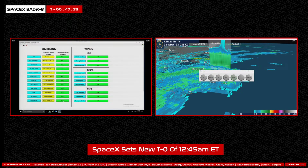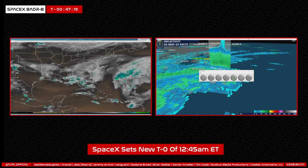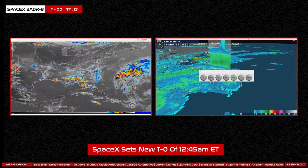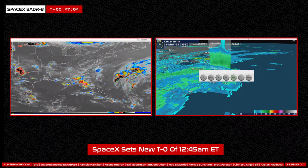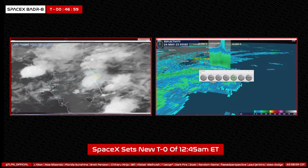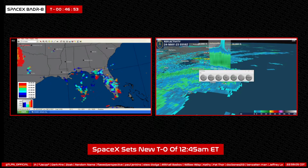If you're just joining us, welcome. We are now T-minus 47 minutes, 30 seconds and counting until the current targeted T0 for the launch of BADR-8 or Arabsat 7B. Launching from Slick 40 at Cape Canaveral Space Force Station in Florida. SpaceX continues to monitor the weather. We're waiting for any further updates. We've had 3 or 4 pushbacks on the clock so far this evening, but currently they are targeting 12:45 a.m. Eastern Time, but they have confirmed that they are continuing to monitor the weather as we go through the countdown.